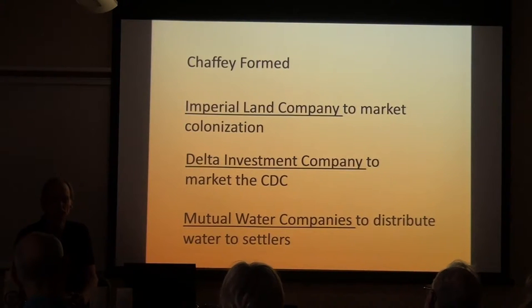And the mutual water company is when you buy one share in the water company, it entitles you to one water right for 1 acre of land.